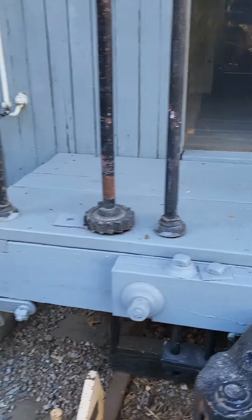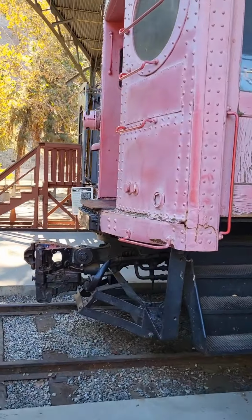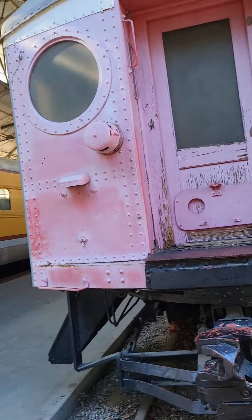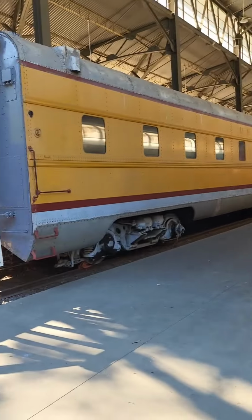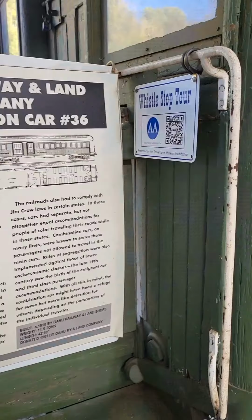You can't really see it. You can see my face though. But yeah, I just wanted to show you the sights here on this wonderful one. But I really would like to see this one here. This is the one that's probably my favorite.